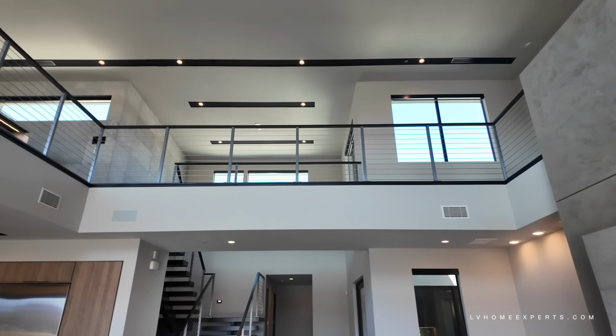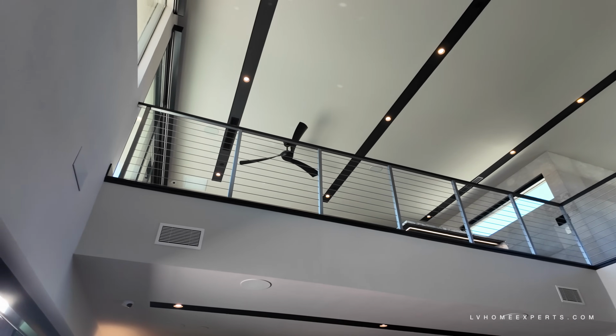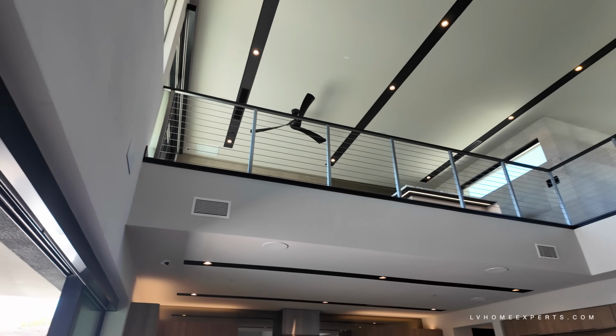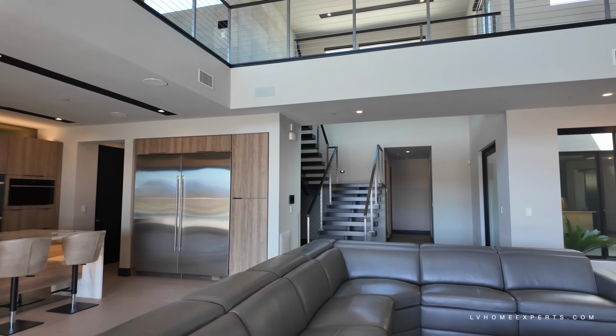If you notice, there's ample lighting. I mean, they did a lot of upgrades on this home. As far as the structural, they added the banister. Now let's head down this way. Let's see what we got here.